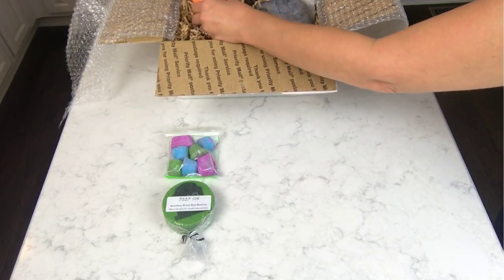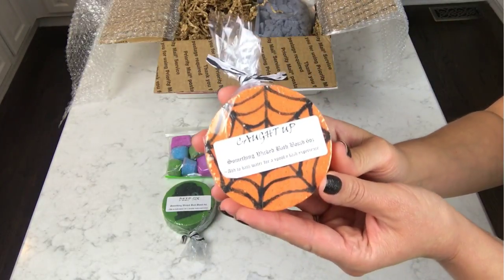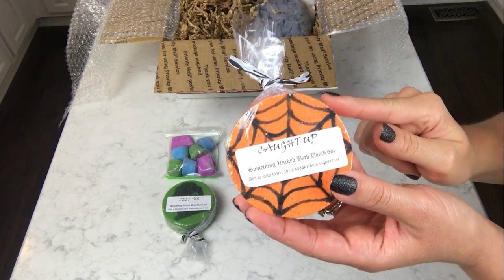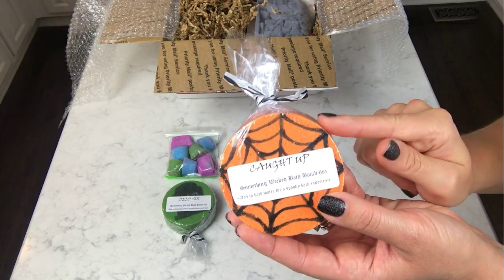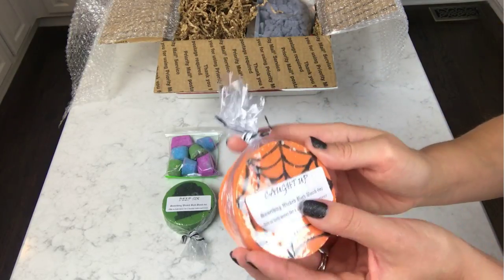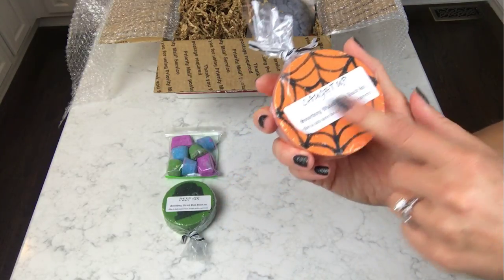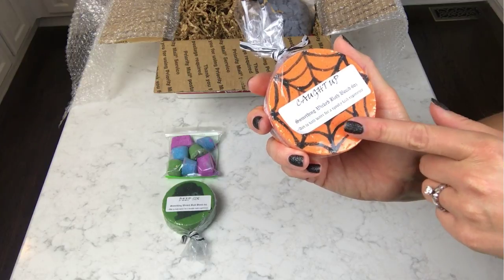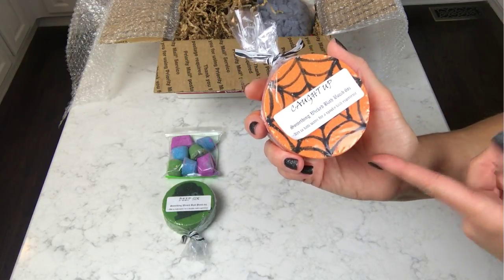And look at that. I'm not sure I ordered this one either. I have plans to demo this one if not this week, next week. So that's awesome. This one is Caught Up. Now, I don't have the scent description in front of me for this one, but it's like a fall scent to me. That's why I've had it for a while, and that's why I've waited to do it now.